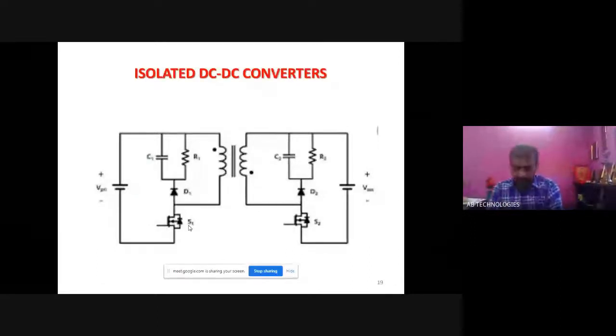Next one is isolated DC to DC converters. In the isolated DC to DC converters, in between, one isolation transformer will come. That means a high frequency transformer will come.